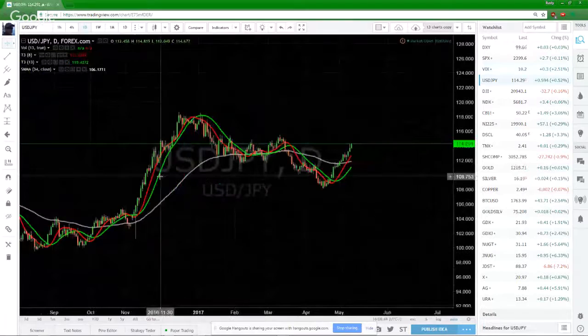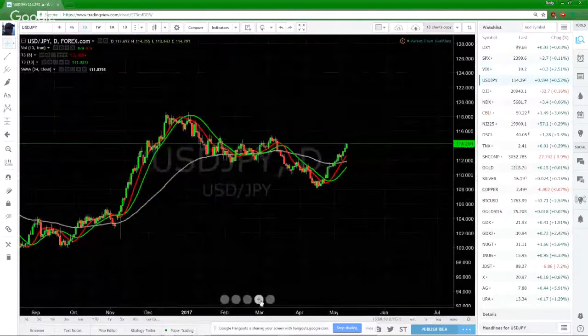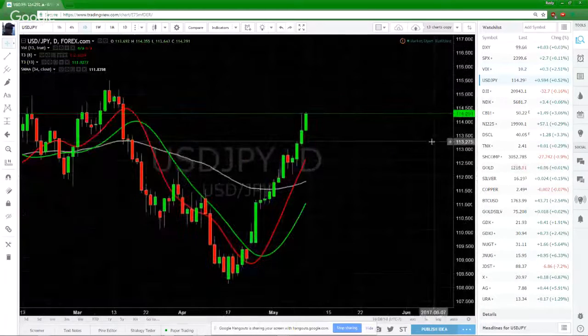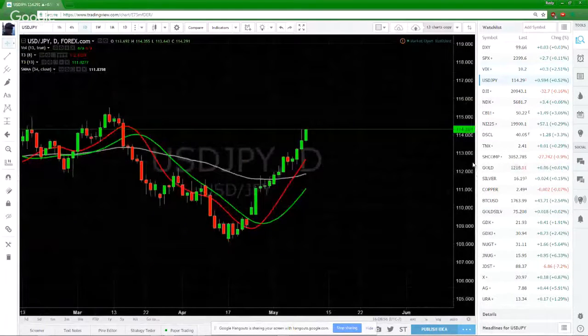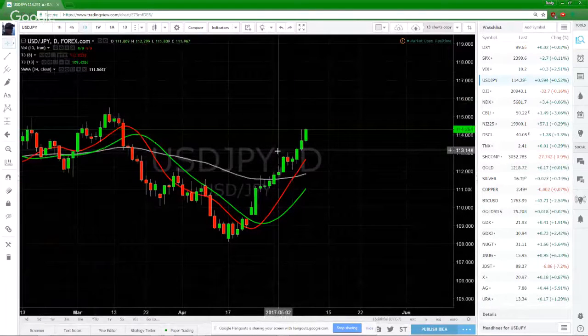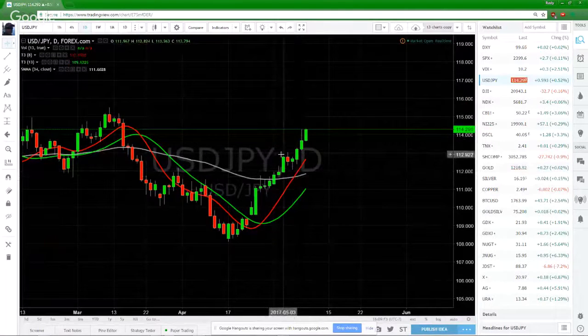USD to the yen. Looks bullish. Came over the 4, did not hesitate, came down just for a tad. And you've got to keep a watch on those bullish retracements that don't come all the way back in and then all of a sudden pop up and make previous highs.